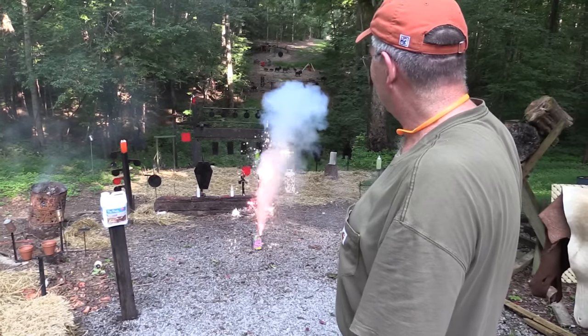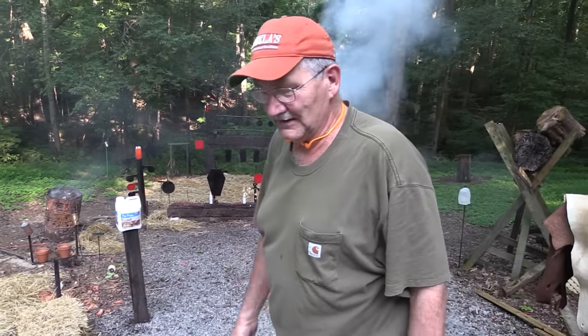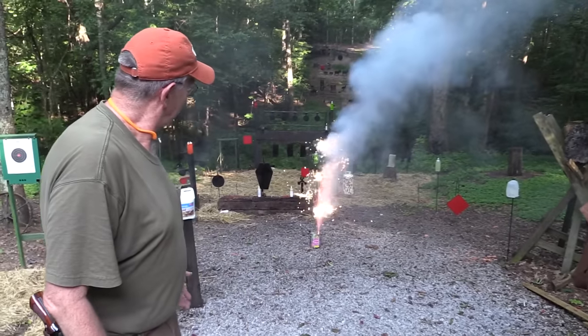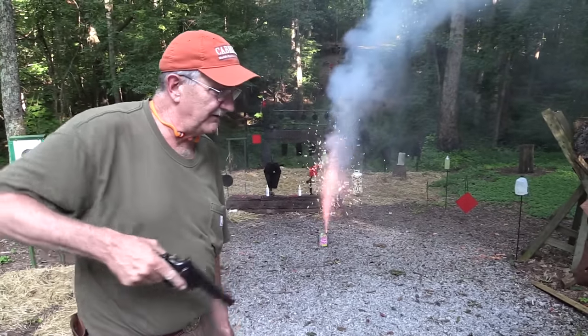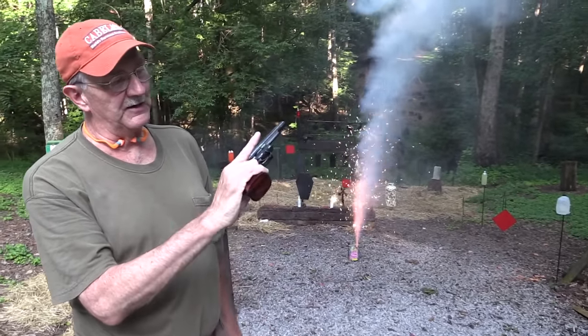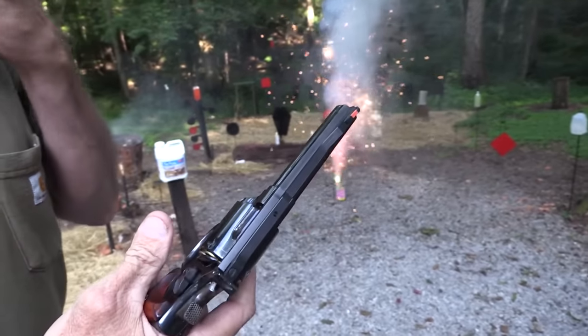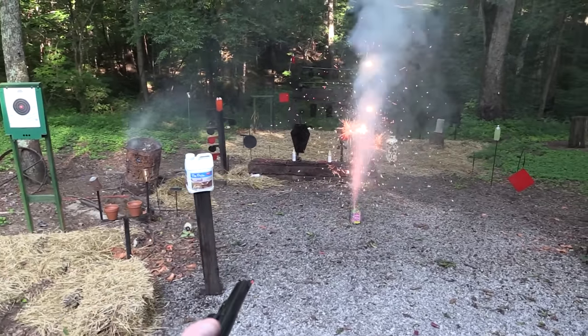Yeah, look at that. Okay. Well, it's not night, it's not dark, or else we wouldn't be filming, right? But yes, it is the 80th anniversary of the 357 Magnum. There's a Model 19 right there. Is that a pretty thing or what? Let's go ahead and take a shot while the excitement is at its highest point here.